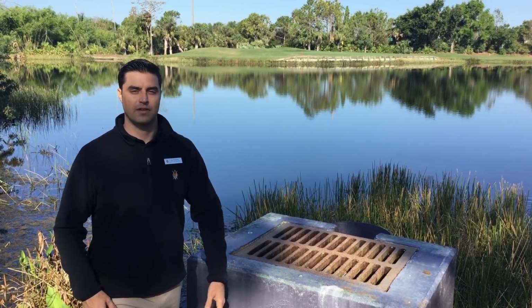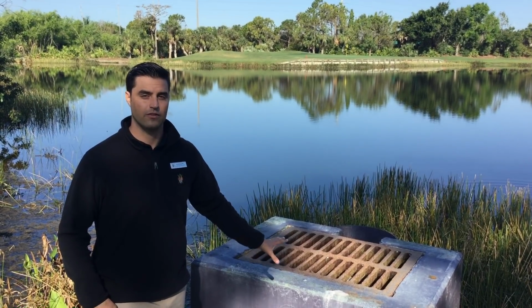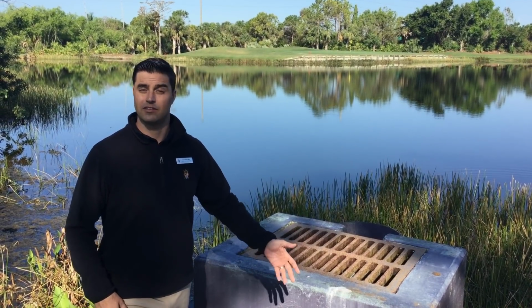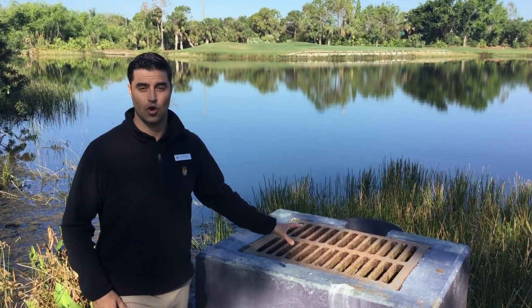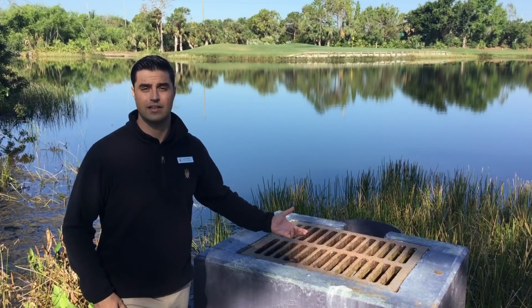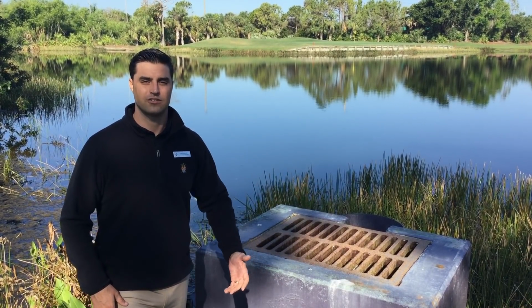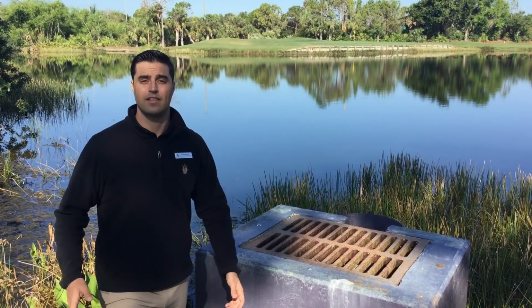Part of our master drainage plan is to not only inspect the drainage lines on the course, but also inspect these weir structures. So we'll be reaching out to civil engineers to have these structures scoped with a camera, possibly even vacuumed out the debris, if there is any debris blocking the line, and make sure that water is properly flowing through these weir structures and leaving our property the way that it should.